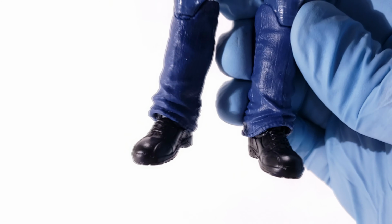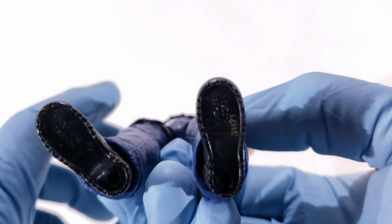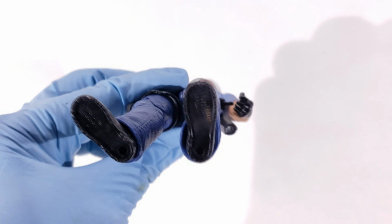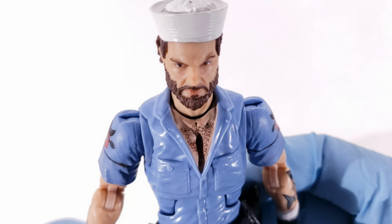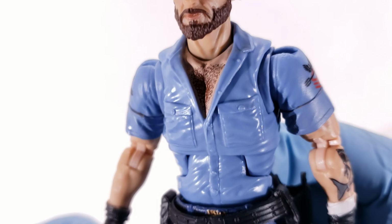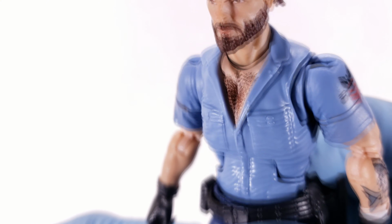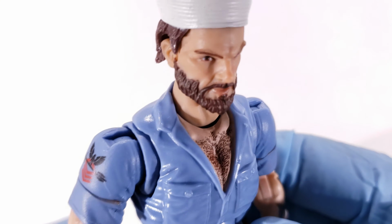You got the sailor shoes that he has right here. Treads on the bottom, half tread, or whatever the case may be on the bottom. Let me bring it a little bit closer right there. Holes on the bottom, as you can see as well. But that face sculpt is beautiful. Then if you look in the middle of the chest, they have some hair sculpted, like pretty much painted, or the deco of hairs on his chest, which look really good. But I'm loving that face sculpt.